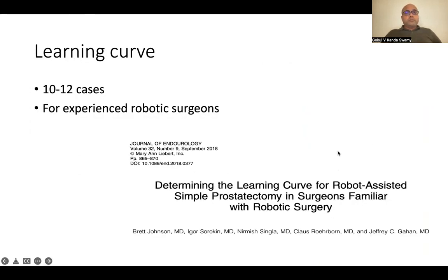So is it too complex to do on the console? The answer is no, especially if you're an experienced surgeon who's already doing robotic prostatectomy, which is what the bulk of the surgeries on this platform are.